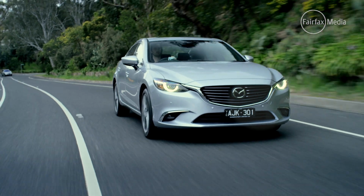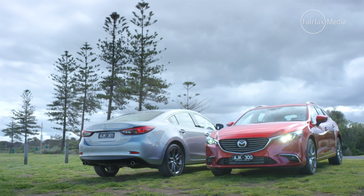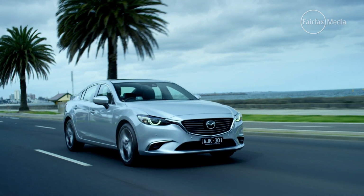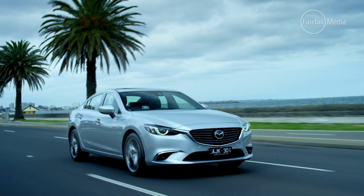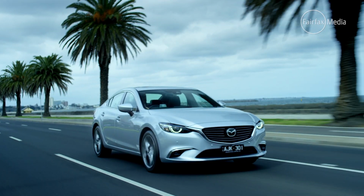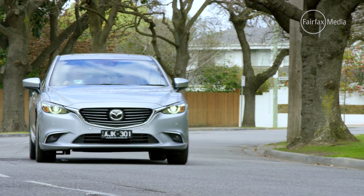The car we're driving here is a petrol Mazda 6 Atenza sedan, priced from $45,390 plus on-road costs. But you don't have to spend that much. You can buy a base sedan for just $32,490. The wagon version costs an extra $1,300, and the diesel engine option costs $2,850. The new Mazda 6 is on sale now.